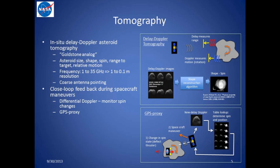Okay, so the next application is tomography, and you can think of this as an in situ Goldstone analog. So asteroid tomography is pretty well understood. The echoes that come back contain range information as well as Doppler in terms of what part of the asteroid is spinning towards you or away. They come back in a series of delayed Doppler images. These go into a shape reconstruction algorithm, and out pop the size, the shape, the spin axis, your range to target, and the relative motion. So anything you can think to do with that information, you can get it from radar tomography.